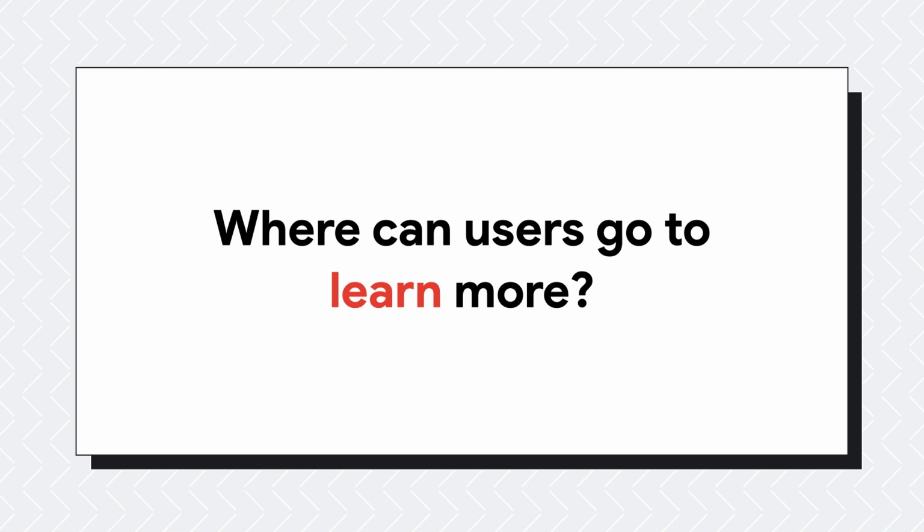Where can users go to learn more? We've got a great resource on our Google Cloud site that incorporates this year's State of DevOps report as well as previous years. It's got a capability catalog that shows all those capabilities I mentioned. And for each one, there's an article that talks about what it is, how to measure it, and how to get started practicing it. There's all that and more, including a self-assessment tool that I really recommend. You can check it all out at g.co/DevOps.